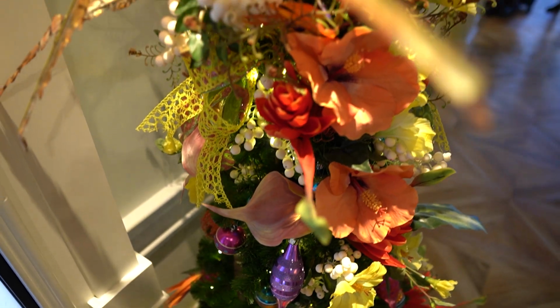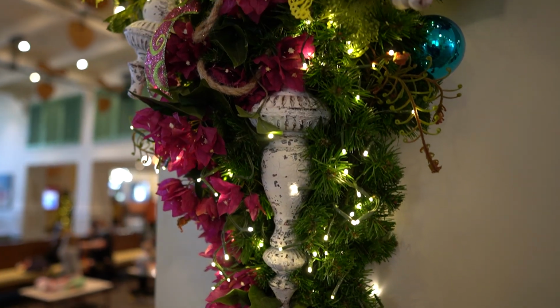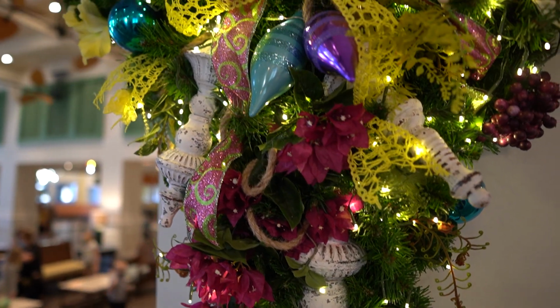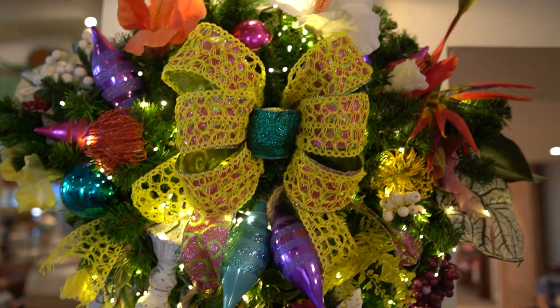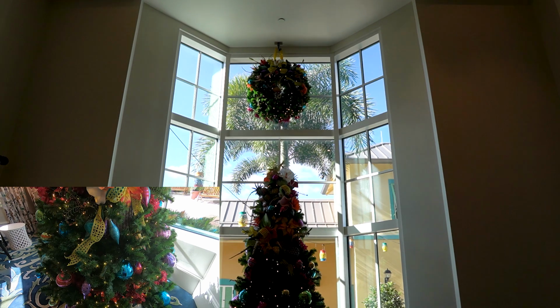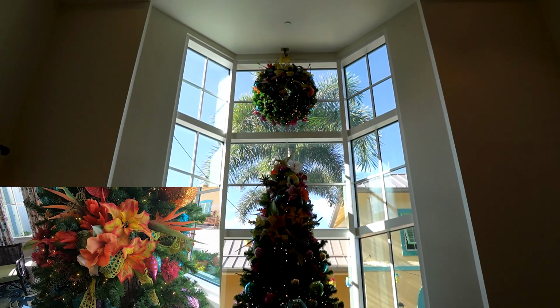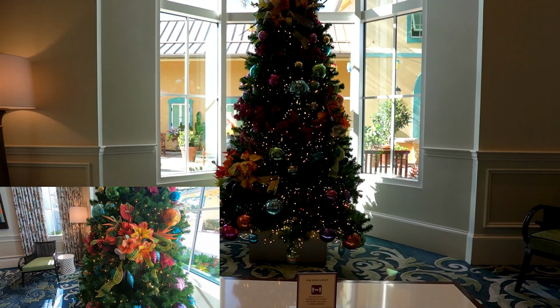I don't agree with that. I like the little parrots and the birds of paradise, the pineapples. It's very on brand for the Caribbean theme. All the little ropes and things, the colors. Yeah. So pineapples are a nice touch. But really still, I like the birds of paradise.